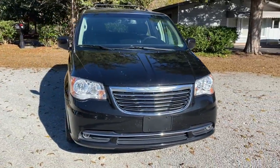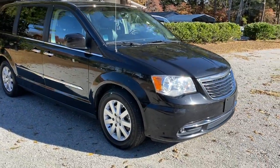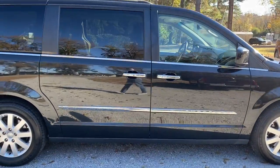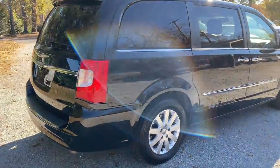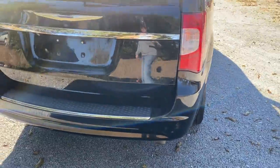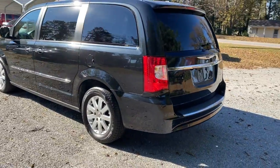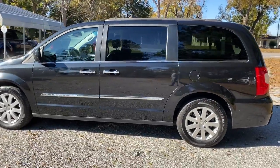So you can see this van has a nice exterior black finish. Just minor blemishes here and there, a little scuff on the corner you can see there on the front bumper. No major dents, just minor blemishes. A couple of scratches here and there, another scuff on the rear bumper. But no accident history. It's got a clean Carfax. No rust whatsoever. Just a really nice minivan from around the Raleigh area.